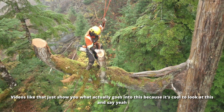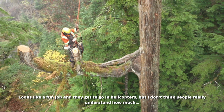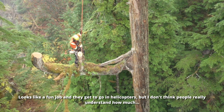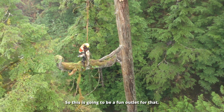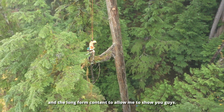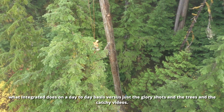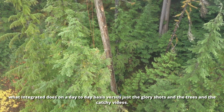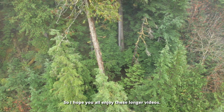Because it's cool to look at this and say, yeah, this guy's taking the top off there and looks like a fun job and they get to go in helicopters, but I don't think people really understand how much bullshit we actually go through to get a lot of this done. So this is going to be a fun outlet for that. I'm really excited to lean into the creativity of YouTube and the long form content to allow me to show you guys what Integrated does on a day-to-day basis versus just the glory shots in the trees and the catchy videos. So I hope you all enjoy these longer videos.